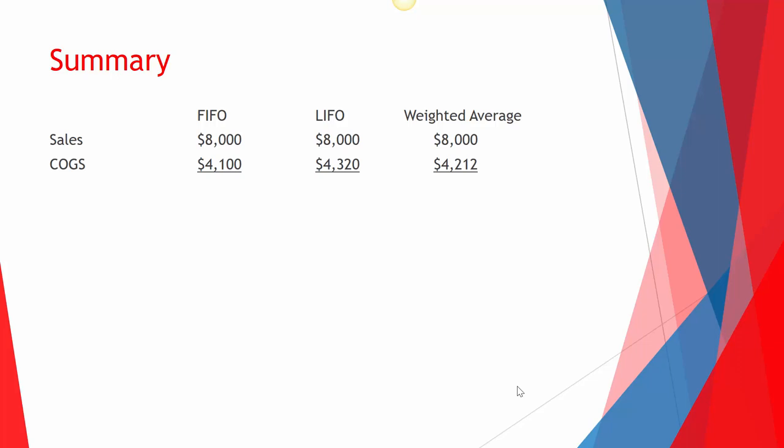FIFO has our lowest cost of goods sold because we're selling the oldest goods, and our prices were the lowest back in the day. That usually happens. LIFO is the opposite. We're selling the most recent goods, and the most recent ones were the expensive ones. So LIFO has the highest cost of goods sold, and weighted average, like you'd expect, is in the middle because it's a balance between the two. When you're working through these, always check. Make sure weighted average is in between FIFO and LIFO. If it's not, then probably something's messed up. Kind of a good check figure.